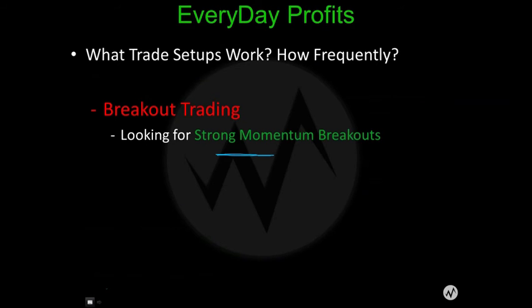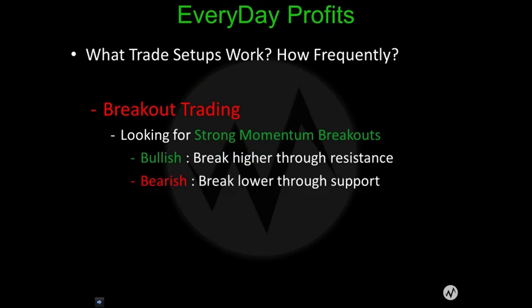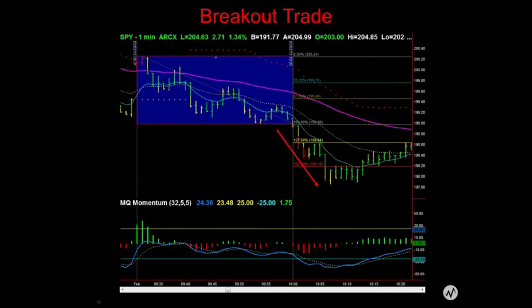Best time to look for breakout trades are Mondays, sometimes Fridays. Okay, so I'm looking at the same range like before. There's the high and there's the low of the opening range. So what do we do? We just continue going lower. When the opening range closes, you pay attention to momentum. Where's the direction of the momentum?